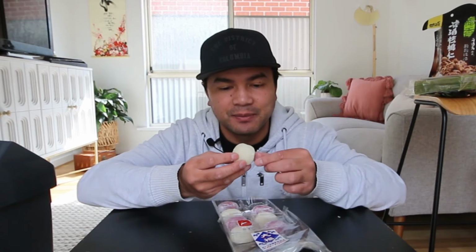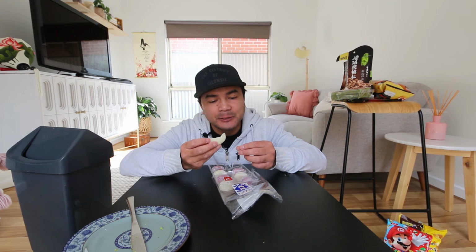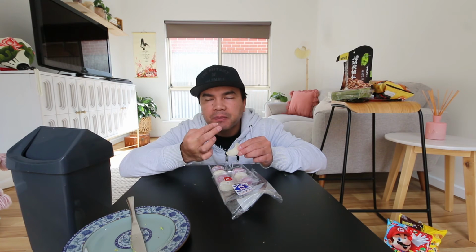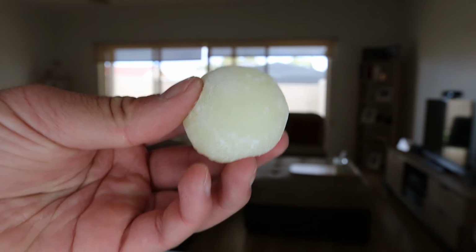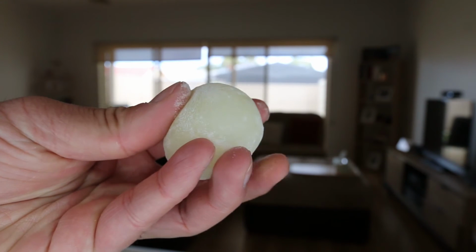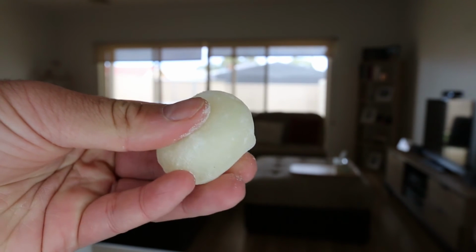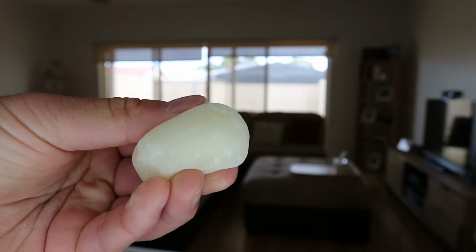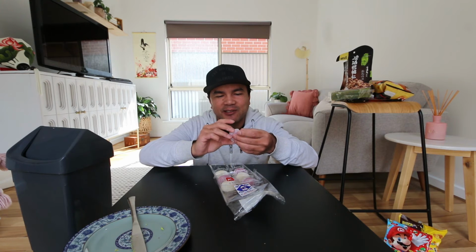Let's try this out. This is the cream one. Cheers. That is very nice. Very soft, very gelatinous as well. That cream that's in the middle tastes a little bit like custard, and I quite like that one. Very soft, lightly sweet. Nice little cream in the middle. Let's try the blueberry one. I just feel like playing with it again. You can feel like there is cream in there. Cheers.